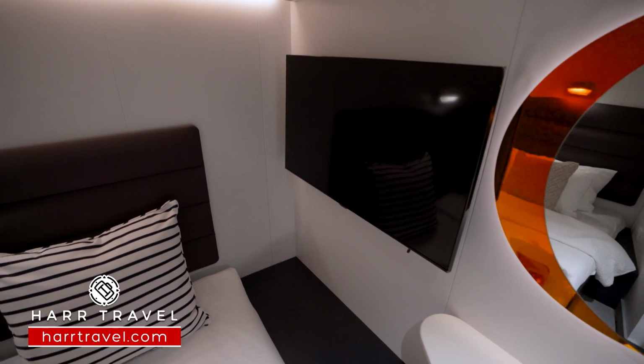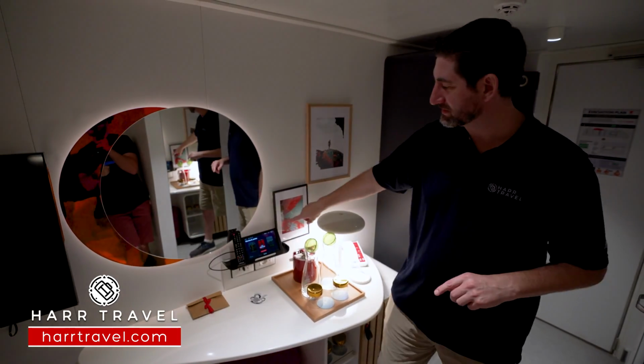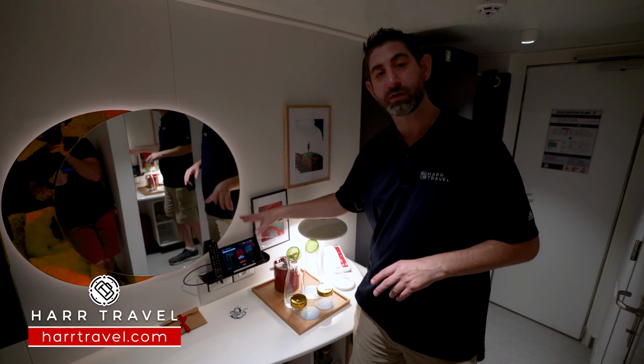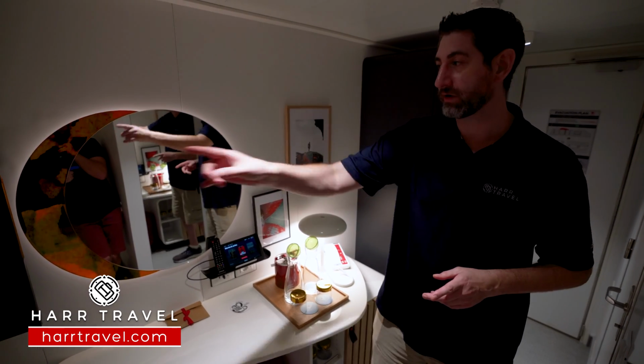You're gonna have your flat panel TV right there, but I wanted to point out that this tablet will actually control the lighting. You can set the mood, and of course you can pick from their large collection, and you can also stream right on the television.